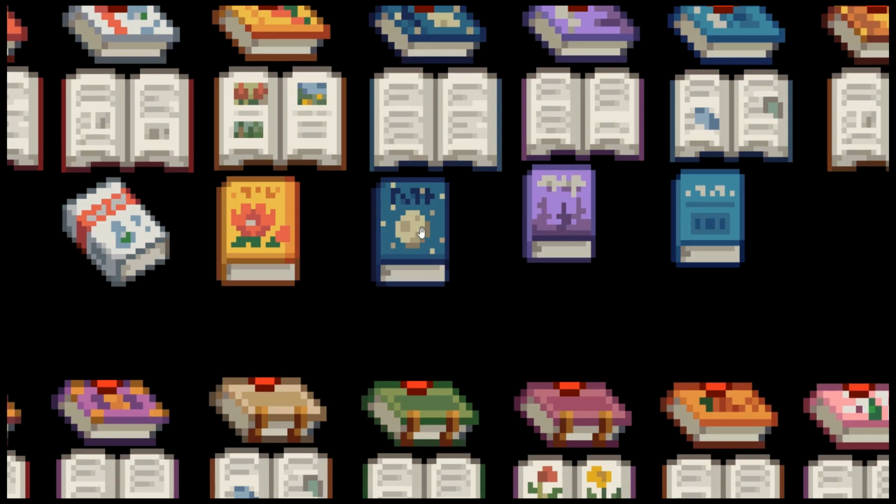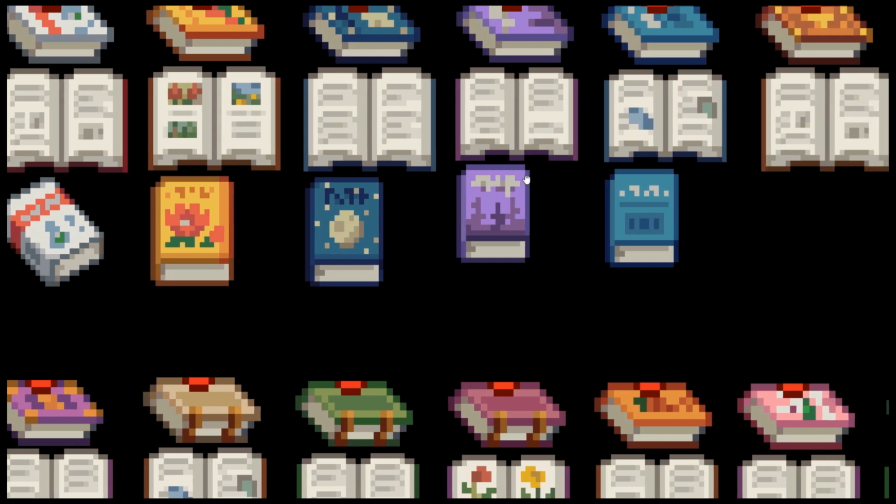So I thought that could be a fun little book about the history of the moon and conspiracies and things like that surrounding it. So obviously the moon is cheese or whatever like that. I thought that could be a fun one. This next one is also a little bit fun.